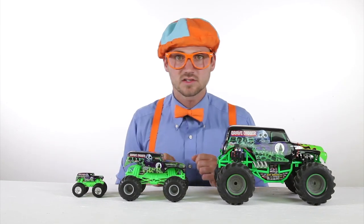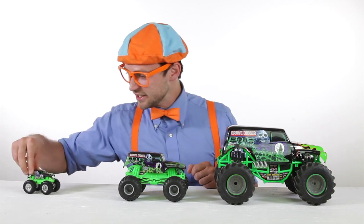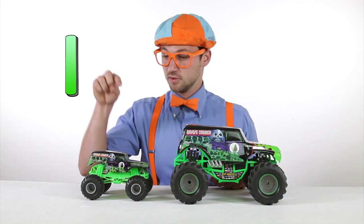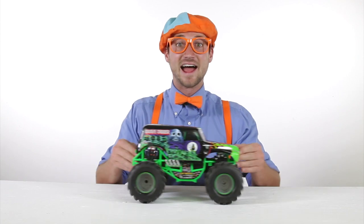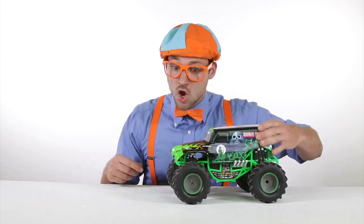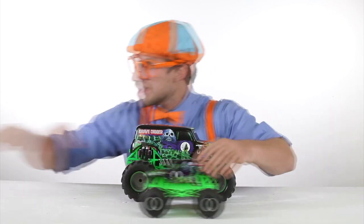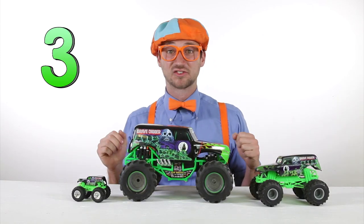Oh, I have three monster truck toys. 1, 2, 3. I have two monster truck toys. 1, 2. I have one monster truck toy. I have zero monster truck toys. Huh. 1, 2, 3. Three monster truck toys.